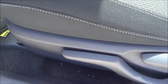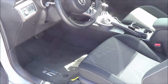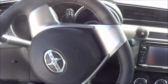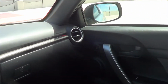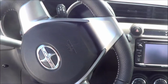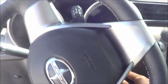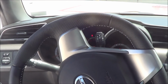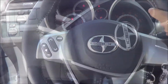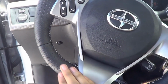But you do have a manual driver's seat with a two-toned light black and a dark black cloth interior. But as you can see, the cabin is very driver oriented, especially when all the controls are facing more towards the driver. And the cabin looks very attractive. It's very appealing. And I have to say, I really love the steering wheel. Nice and thick, has a very nice grip to it. And I like this flat bottom part right here.